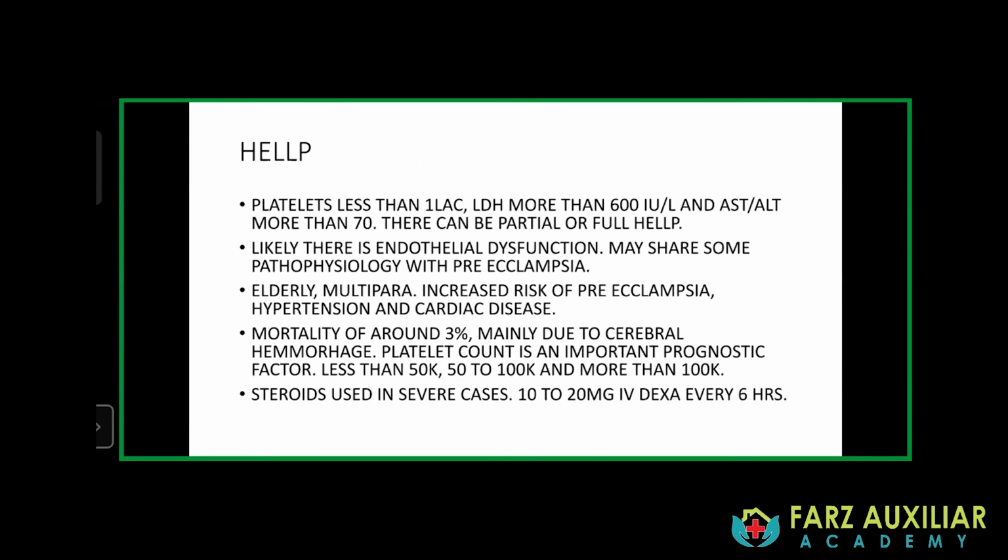What about HELLP? It is defined with a platelet count of less than 1 lakh, an LDH of more than 600, and an AST/ALT more than 70. But sometimes you can have some part of it only. So that is called a partial HELLP syndrome.